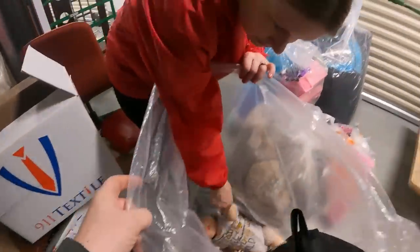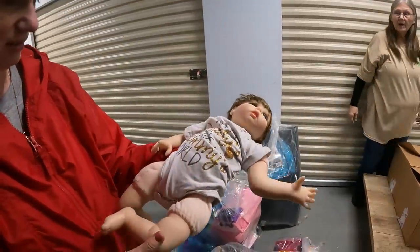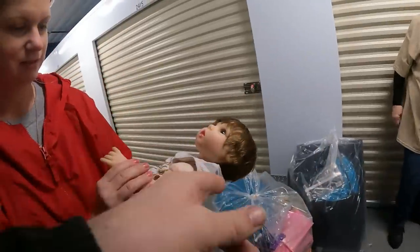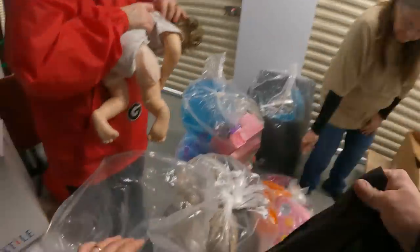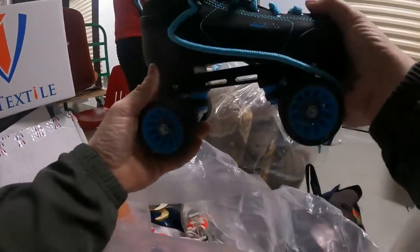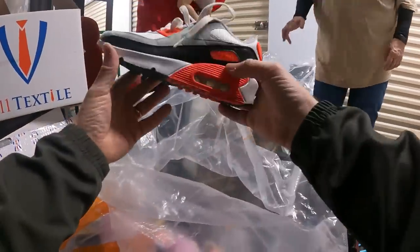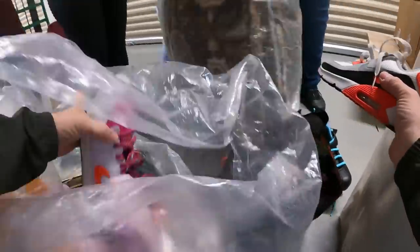There's another one. Is that one of those realistic dolls? It's a decent one. It's not colored on. Wonder what name it is. This is clothes. Oh, here we go. Really nice skate. GTX 500. And look at this shoe right here. That's nice. Here's another one, a different one.